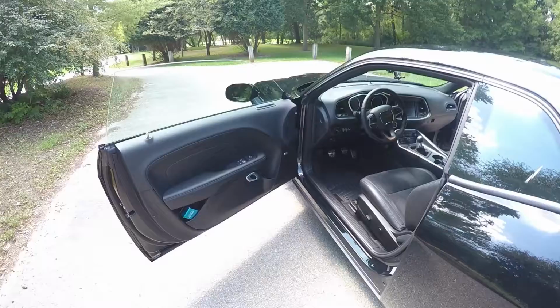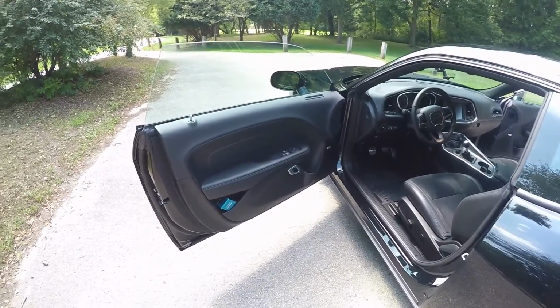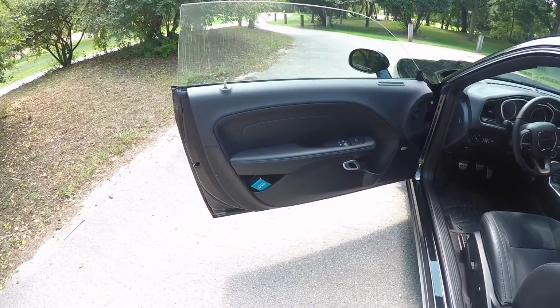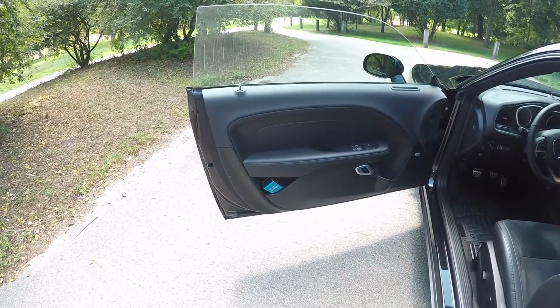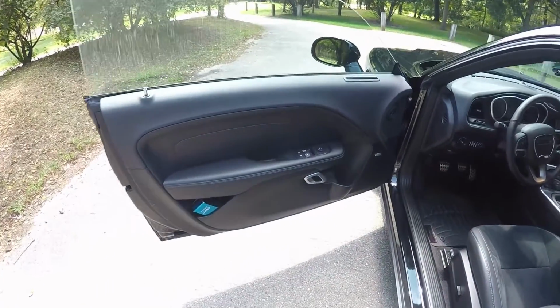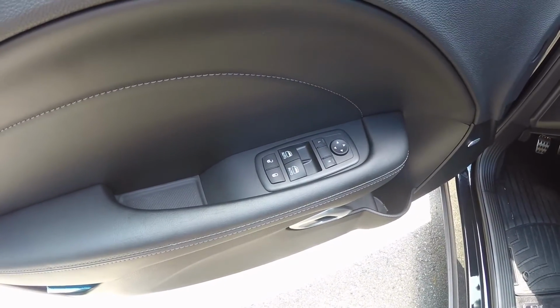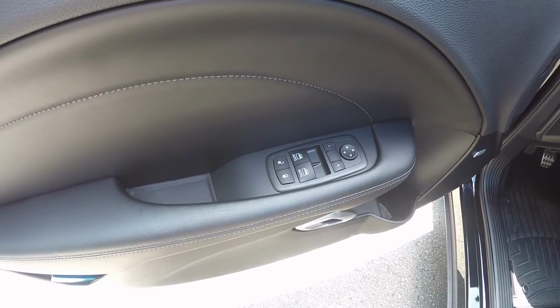So next we should be looking from the outside through the doors into the interior. I find this car is just the most amazing car inside and out. The doors have leather on the bottom. They do have plastic on the top. There are some people that claim the controls on the door panel are a little bit cheap and plasticky. I don't find them so much to be that way.